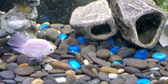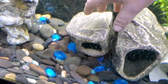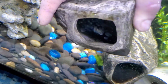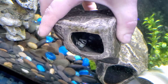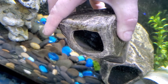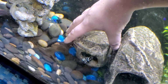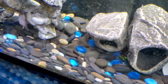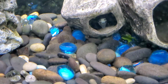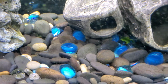Here's the leucistic pair right here, leucistic polar blue pair. And mom's in there, but look, we got some babies in there. They're such good parents. So I'm gonna wait a day or two. I think they may have hatched yesterday, judging by when I saw the eggs in there a couple days ago. But they are going to be free swimming within a day or so.